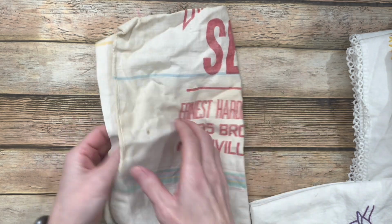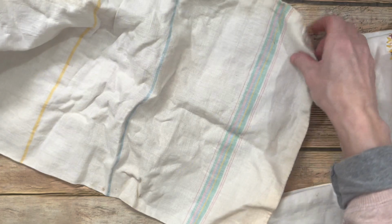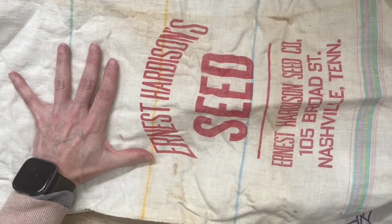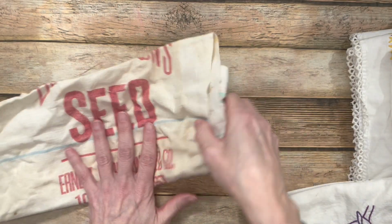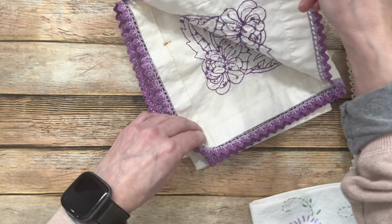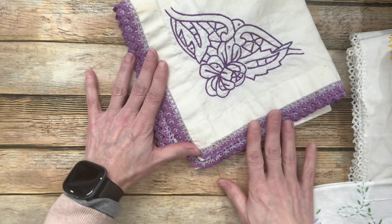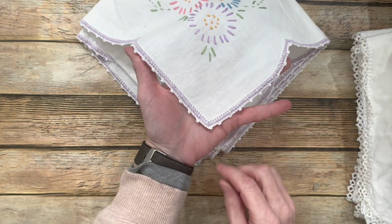I think I picked this up on 50 off day. It's a bag. Found it in there. Seeds. This is a tablecloth. It has that on the corner. Is it on all 4 corners? Looks like it. It's pretty stained, but yeah. And then this is another tablecloth. How pretty that is.